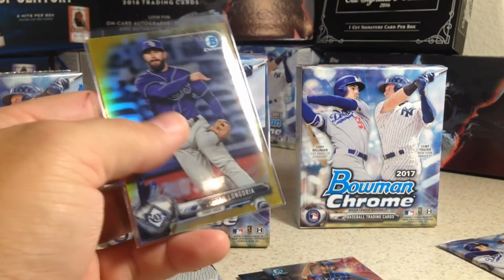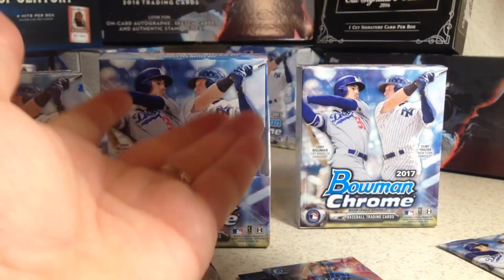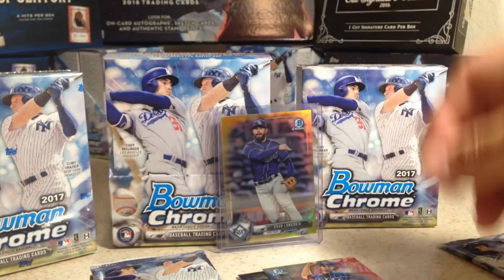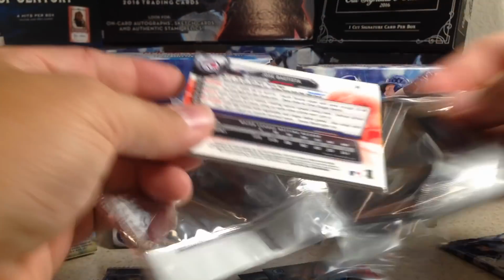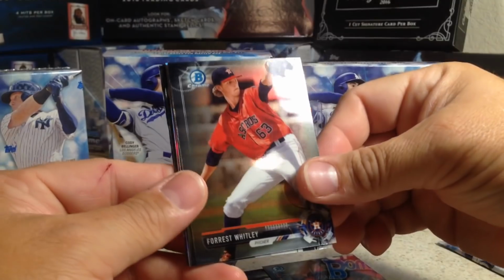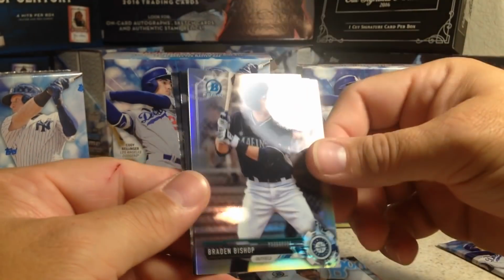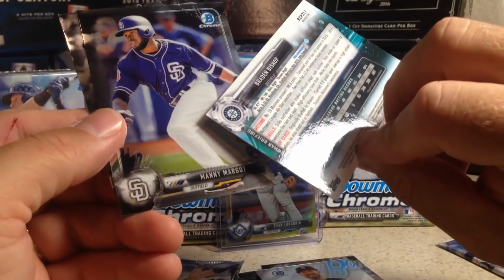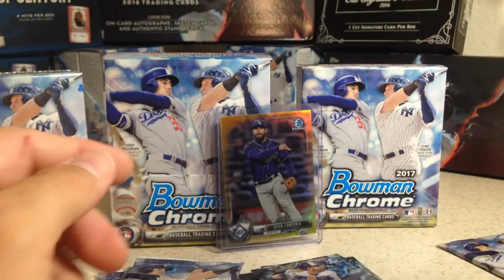So we haven't got anything lower numbered than a gold though, and definitely not out of the autos. We got out of 99 autos, but that's all green, which I was definitely expecting more than that. Forrest Whitley, Max Pavsey. There's a Braden Bishop refractor. That's a 444 out of 499. Manny Margot and Joey Bats.